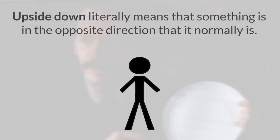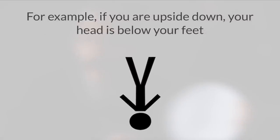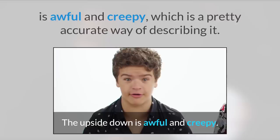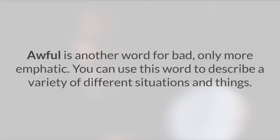Exactly. Upside down literally means that something is in the opposite direction that it normally is. For example, if you are upside down, your head is below your feet. According to Gatton, the Upside Down is awful and creepy, which is a pretty accurate way of describing it. If you say that a place is creepy, it makes you feel nervous and slightly frightened. Awful is another word for bad, only more emphatic. You can use this word to describe a variety of different situations and things.